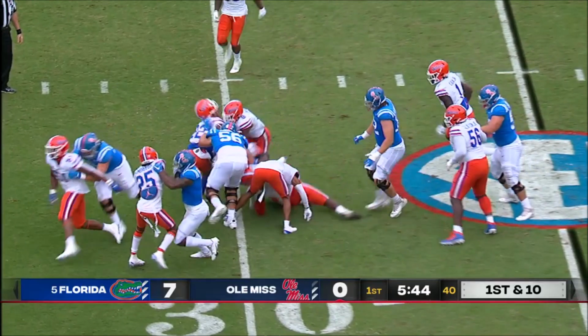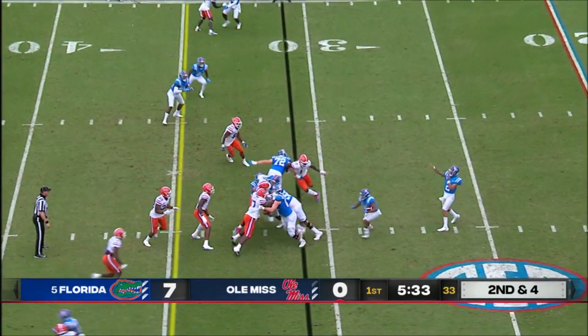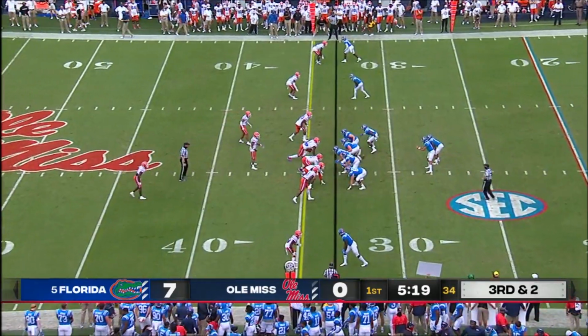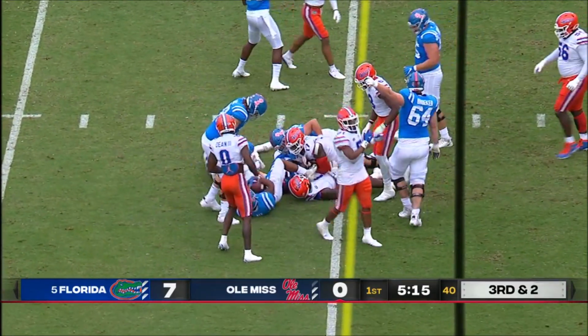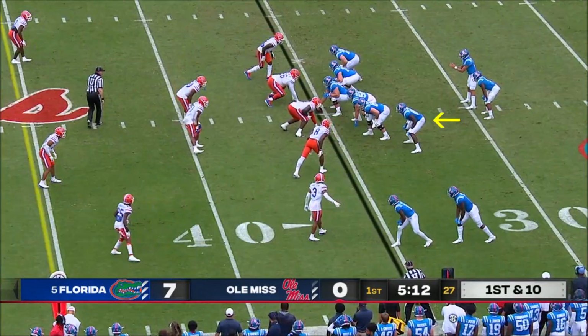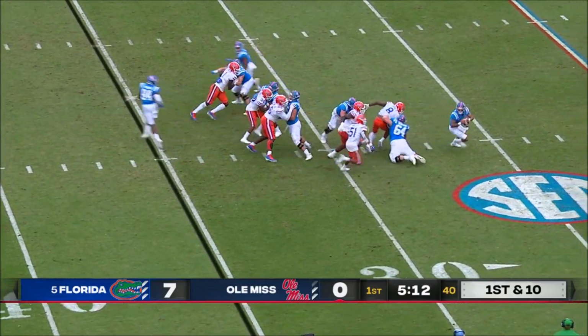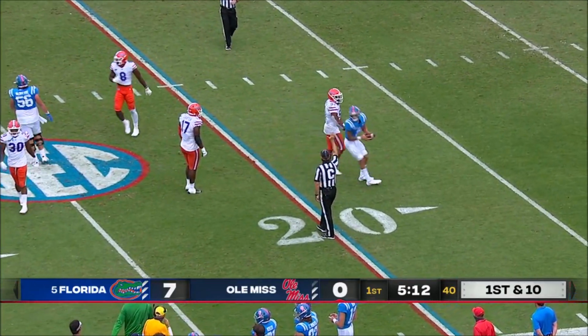Ely. Slithery. Corral's ability to drive the ball down the field. And they'll keep it on the ground against the SEC team with the best missed tackle rate. 3rd and 2, and he will have enough for the executing in the red zone. Corral trying to spin free and unable to do so.